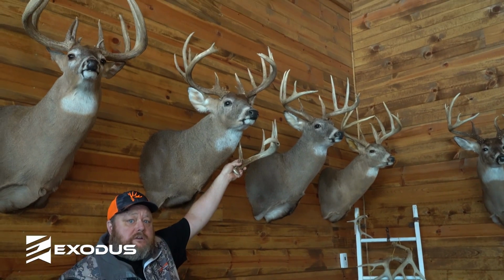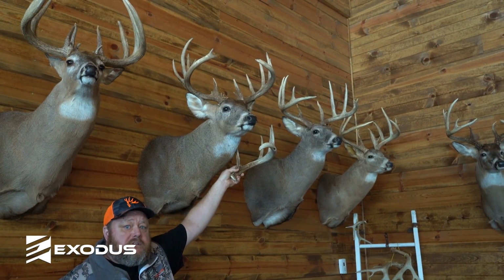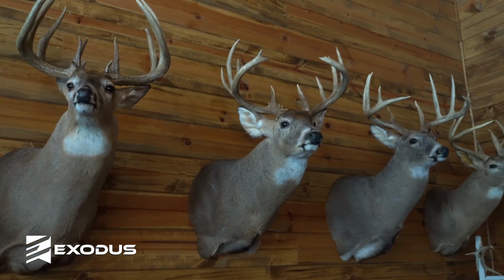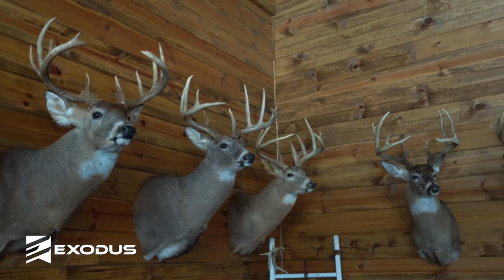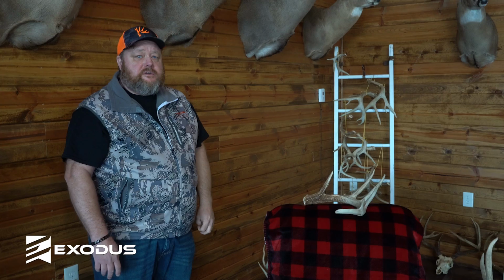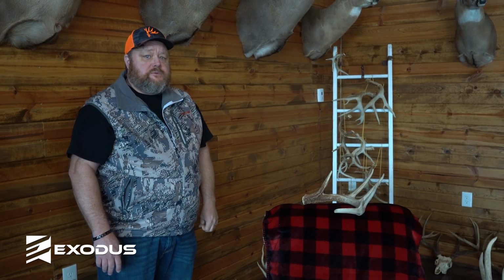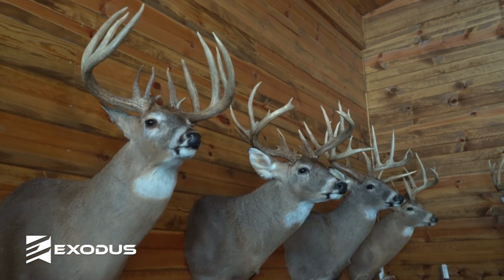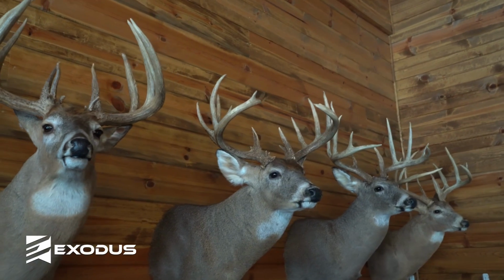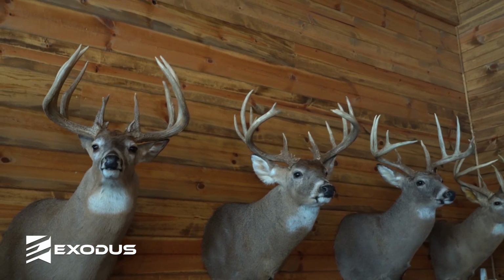This deer scores 183. He's got 18 points. The week before, he actually had 20 points. I had him on video. I saw him come in one night. I was sitting in a tree stand, and there were 16 does in front of me. I was watching the does. Well, all of a sudden, I see a buck come from my left, and I don't think he's a real big deer, but I can't tell just the way his antlers are in the cornfield and the height I was in my stand.